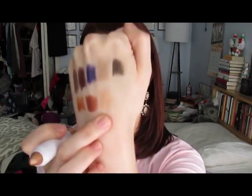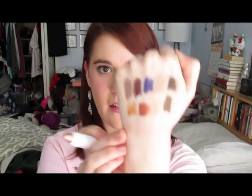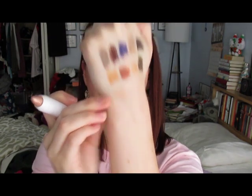Then I have three e.l.f. jumbo eyeshadow sticks that I've never tried. This one is called Little Miss Thing, and it is a yellow gold. Sam also sent me these and I haven't yet tried them, so I'm excited to. This one is called Forest Nymph. This one is like a brownish green color, with a hint of green in there, and that might actually be like an olivey tone. And then this one is called French Lace. This is a classic champagne color with a little bit of pink. It's a little bit pinkish.